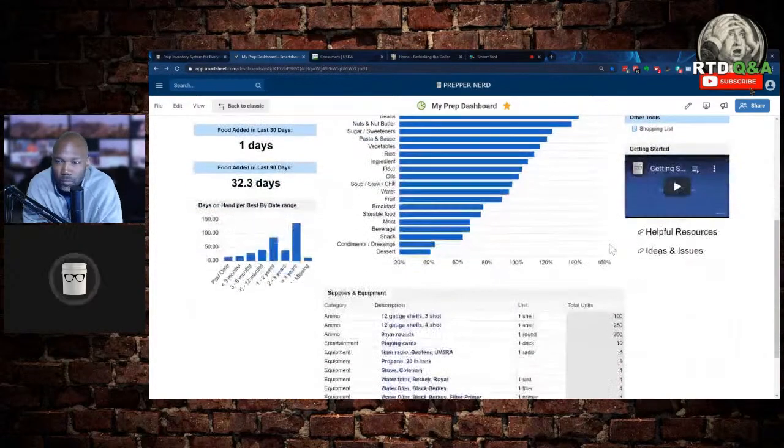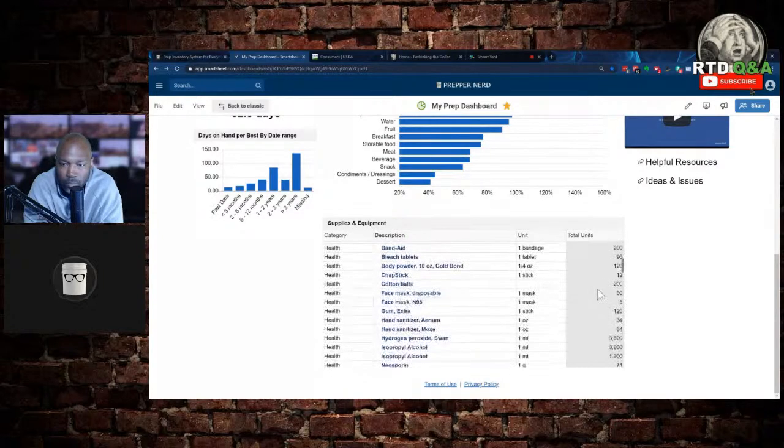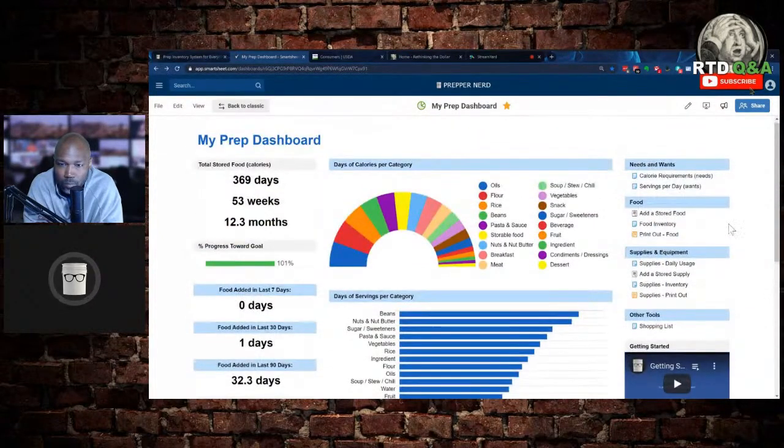So it also tracks supplies. This is just a list of supplies and equipment. Anything basically that's not caloric in nature can be tracked in the supplies inventory.